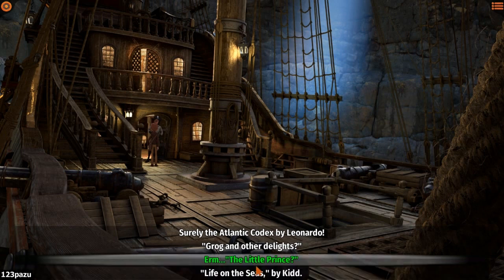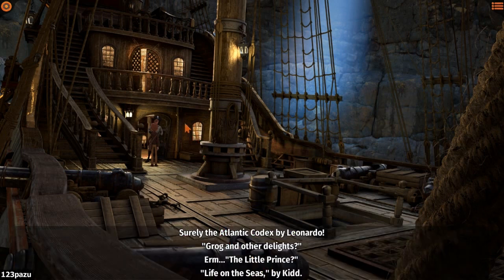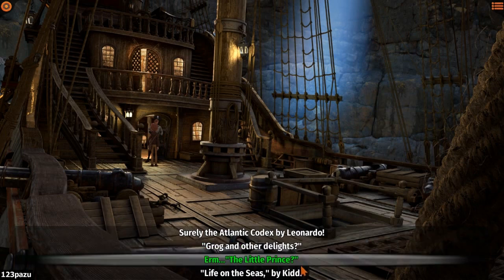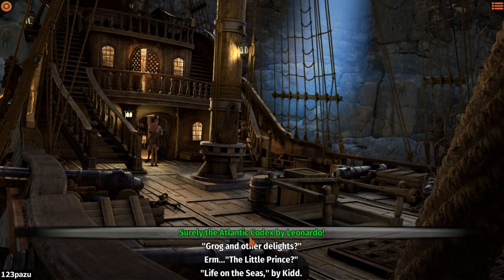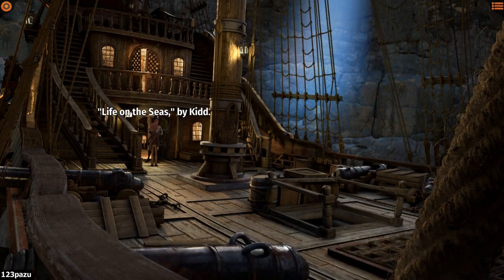The Little Prince. Is this one of the books, guys? I think it's a book title. Those books are going to be the solution here. Life on the Sea? I don't know. I need to go back and take a look. Life on the Seas by Kidd.